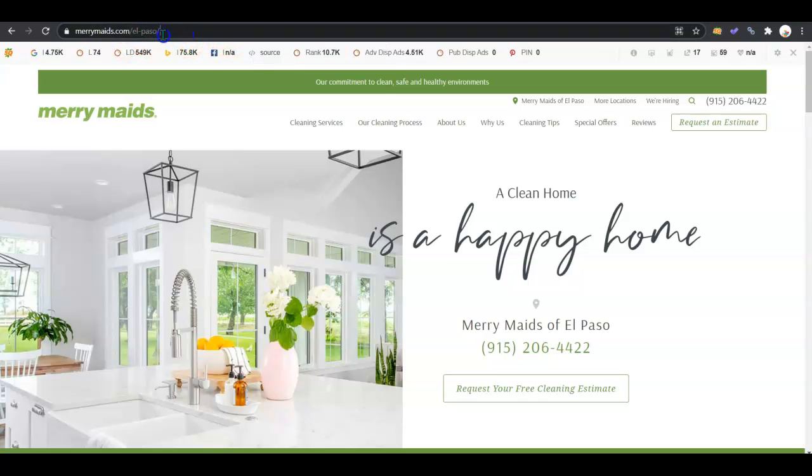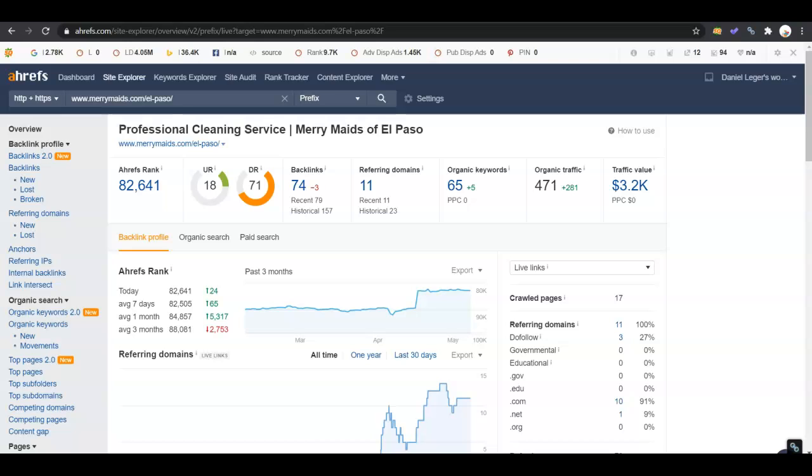So I take this link and I'm going to throw it over here into my Ahrefs tool. This shows me that there's 11 other websites online that are referencing the El Paso Merry Maids page. And those 11 websites have 74 mentions of them. These are backlinks. I'm sure you guys, this is a link right here. If I click on it, it's going to pull up merrymaids.com/El Paso, okay? So that's one backlink. That's all it does.